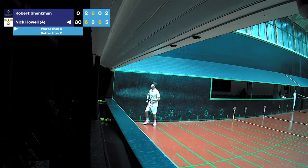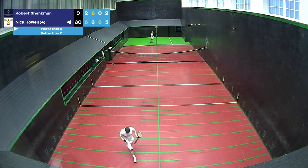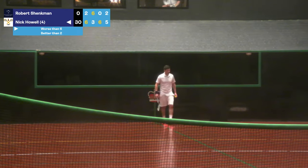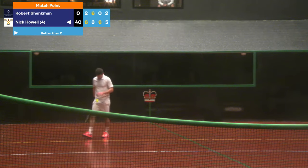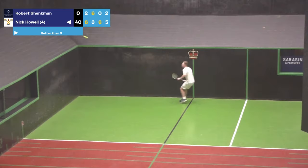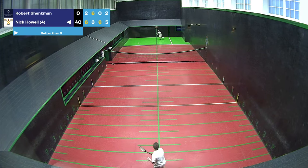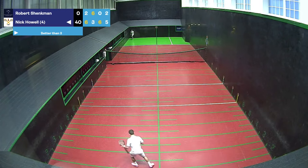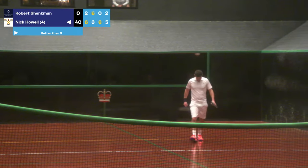Bit loose from Rob. Nick will want to finish this. Well played. That's the way to finish it. That brings up three. Brings up match point. For a place in the semi-final. Oh, well played, Nick. Fantastic. That's the win. What a great game of tennis.